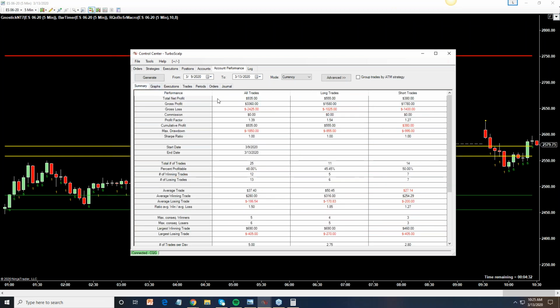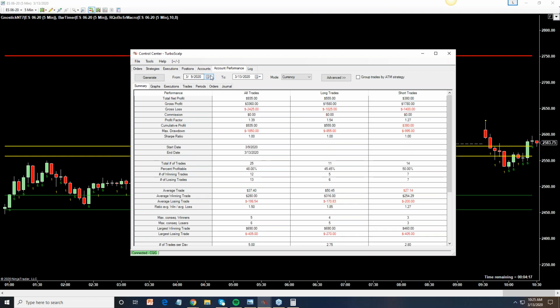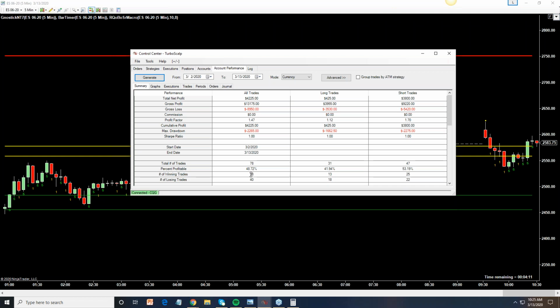In fact, if we look at a summary here, total number of trades has been 25. Average length of time in a trade, that's something I always like to talk about. 12 and a half minutes. It's a beautiful thing, right? Okay, so that's for the week. Let's look at month to date. Go to the second, generate a report there, and we're up 42.25.